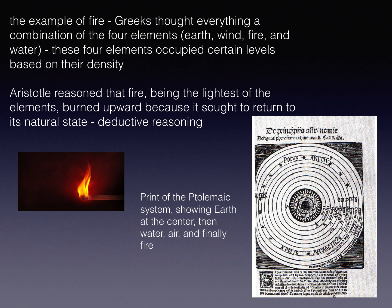Here's an example of deductive reasoning. In the ancient world, the Greeks thought everything was a combination of the four elements: earth, wind, fire, and water. Now, these four elements occupied different levels in the heavens, different levels in creation. So, for instance, earth, because it's the heaviest and the most dense of the elements, is at the center. It's under our feet, right?